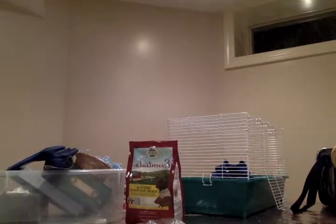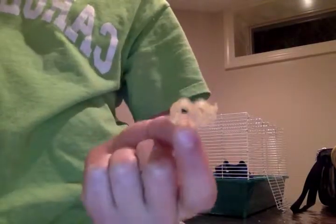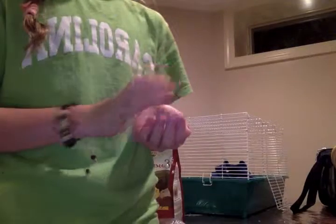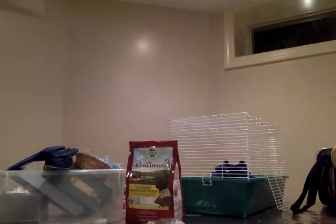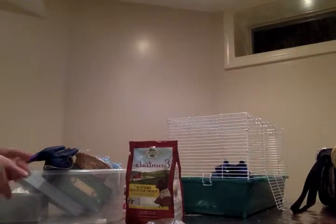Also, when you want a seed mix, maybe you want to put some vegetable pasta. I have animal shapes. There is literally no place you could find these. I think you can get them at Whole Foods, but this is the first time they got them. So you can add that to theirs. They do like gnawing on it. It's good for them.